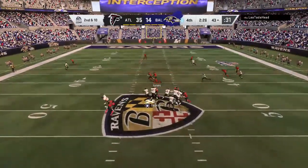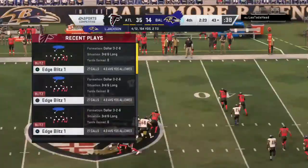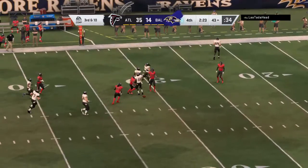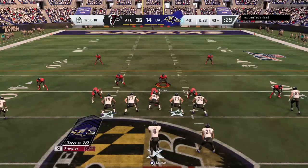To throw again. Jackson buying time to his left. And his throw here's incomplete. He was looking for his tight end, Mark Andrews, there. And it'll bring up 3rd down. The Ravens on 3rd down. They've been okay, 2 for 3 thus far. This is 3rd and 10.